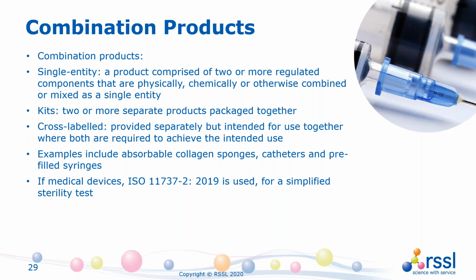Now, we can have products that are single entities, which is a device comprised of two or more regulated components that are physically, chemically, or otherwise combined or mixed into a single entity. We can have kits, which are two or more separate products packaged together, such as drug and device products, or products that are cross-labeled, provided separately but intended to be used together, where both are required to achieve the intended use and where a degree of cross-labeling is needed. So here we have things like collagen sponges, catheters, pre-filled syringes, and so on.